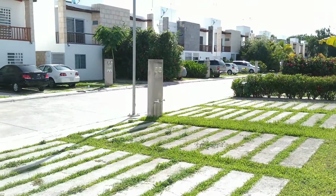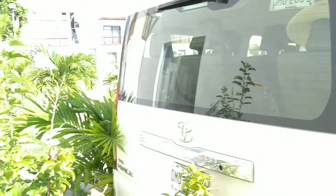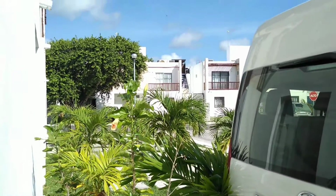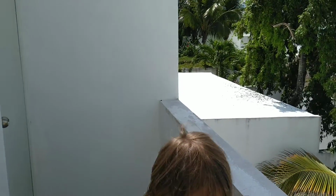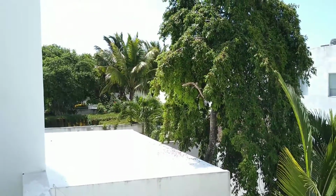This is our neighborhood that we're staying at in Puerto Morelos. It's pretty nice. It's a cool van, very tropical. Very nice. There's a balcony on the back side of the house. We can see all the backyards. It looks really nice back here.